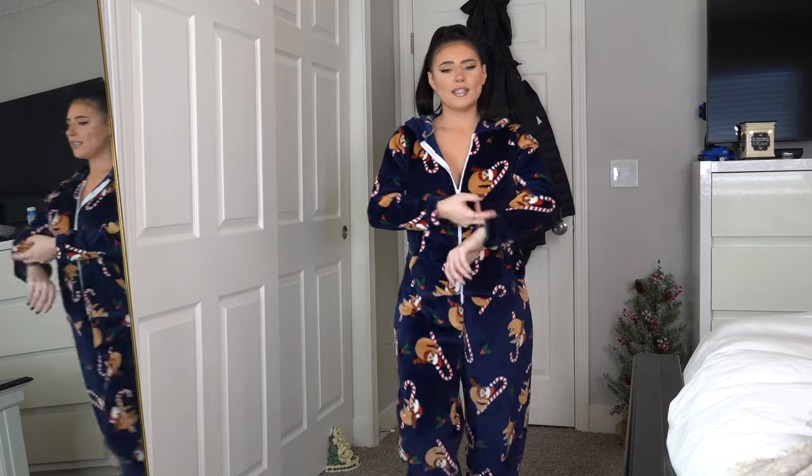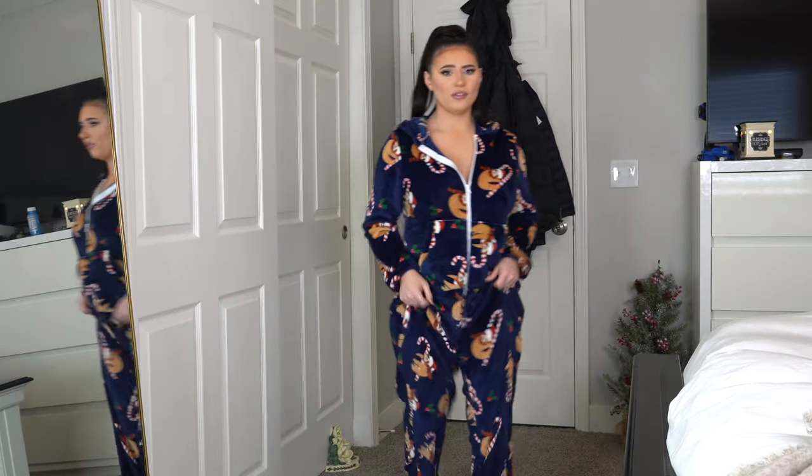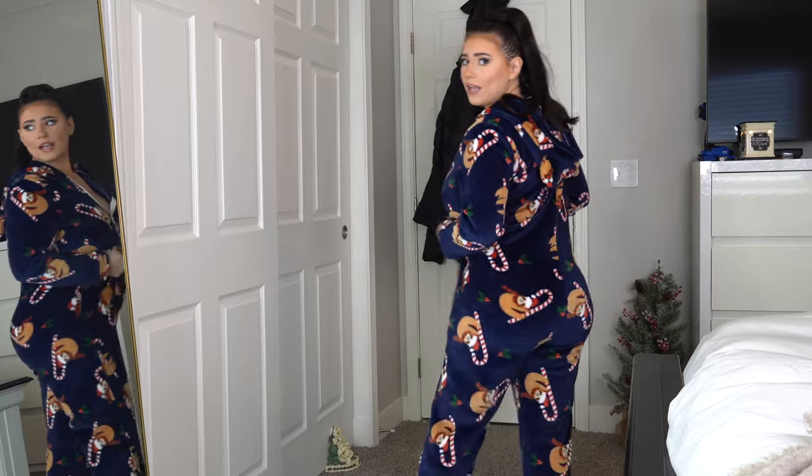Very comfy. This one doesn't have the elastic in it, so it's not as stretchy. Same thing down here. This one is a little bigger, I feel like, than the other two. The other two were kind of more fitting. This one is pretty loose, but at least it's comfy. The back looks great. And then best part, check it out.